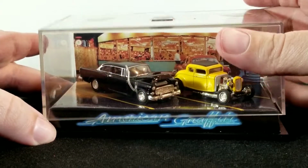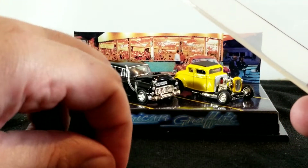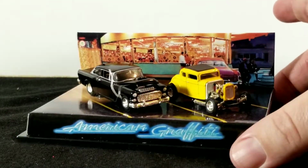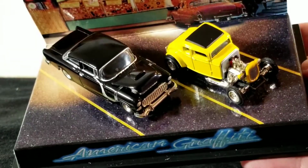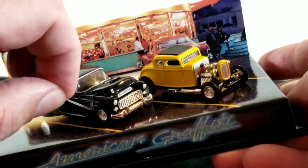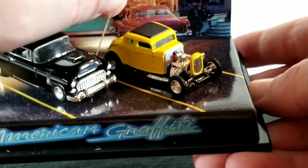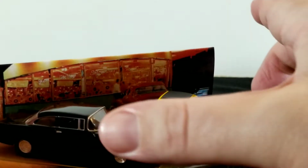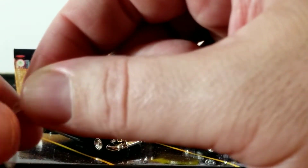Okay, it actually felt like it would open really easily. So here's part of the rubber band that broke. We'll set the case to the side. Very cool little, kind of like a parking spot, like you're in the parking lot of the diner with 2 of the cars from the movie. See if we can get rid of this. The rubber band is real old and brittle. It wants to break into pieces instead of completely coming out. There we go. Get rid of that old crusty rubber band.